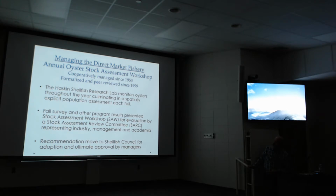It works kind of like this. It's been a cooperative management system since 1953, and it was formalized into a proper peer-reviewed management plan in 1999. And so the Haskin lab monitors the oyster population throughout the year, mostly throughout the warmer parts of the year, the growing season. And in the fall, we end up with a spatially explicit assessment of the population. So we know where the oysters are, how many there are, what mortality happened, what recruitment happened, all that sort of stuff. We present that to a stock assessment review committee at a formal workshop. This just happened last week, actually, or 2 weeks ago. Those folks represent industry, they represent management, and we invite some academics to come and sit on it. And they make recommendations to the council on what their levels of harvest should be, and that then gets ultimately approved by the regulatory agency.